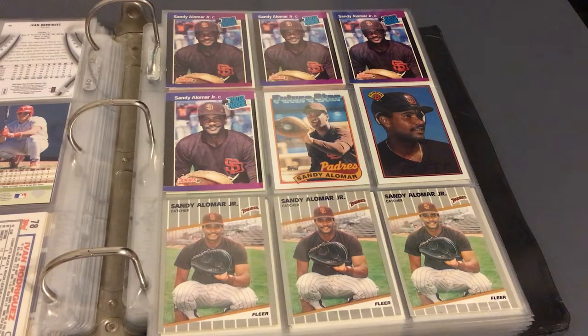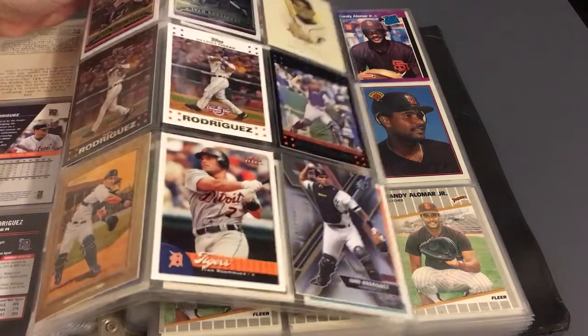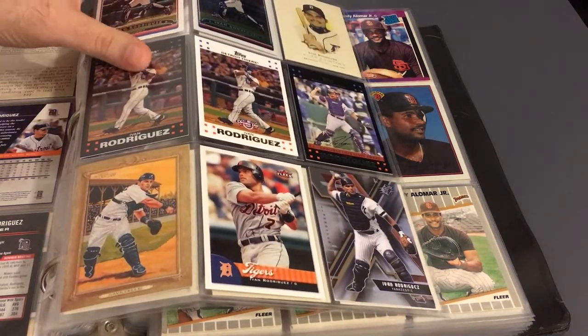Just gonna show a section of this binder. I have multiple players in here. These are all my retired Puerto Rican catchers. I actually just recently moved Ivan Rodriguez in here. Some of you may have seen before.